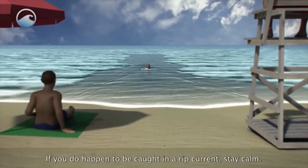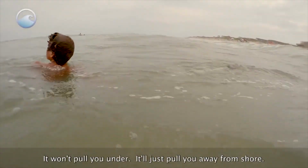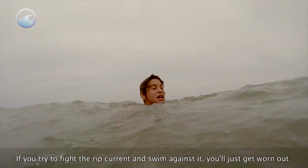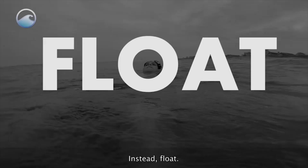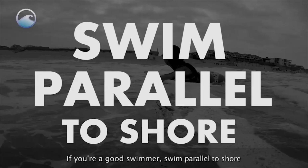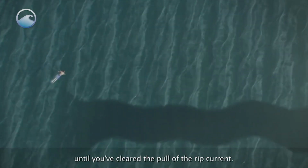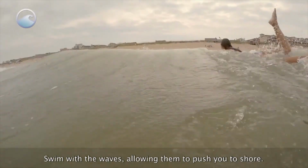If you do happen to be caught in a rip current, stay calm. It won't pull you under. It'll just pull you away from shore. If you try to fight the rip current and swim against it, you'll just get worn out. Instead, float. If you're a good swimmer, swim parallel to shore until you've cleared the pull of the rip current. Swim with the waves, allowing them to push you to shore.